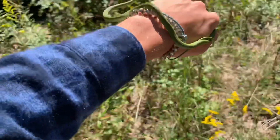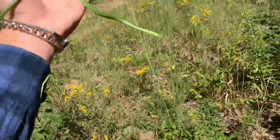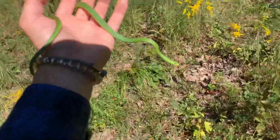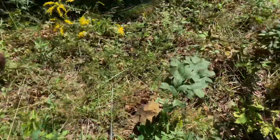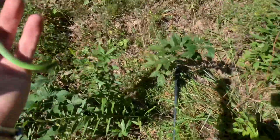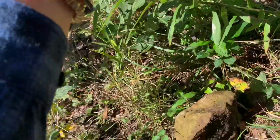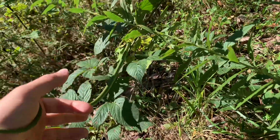Super cool species. All right, I've taken my pictures. I've had my time with this snake. I'm gonna take him back and let him go right where I found him. There's my hook, and I found him. He was crossing just between these plants right here. So take him, put him right back, and just watch him disappear.